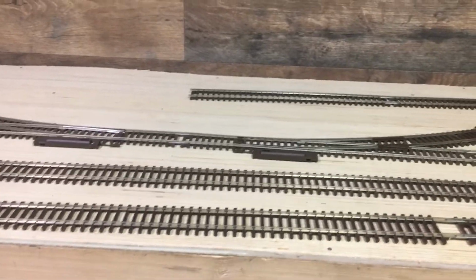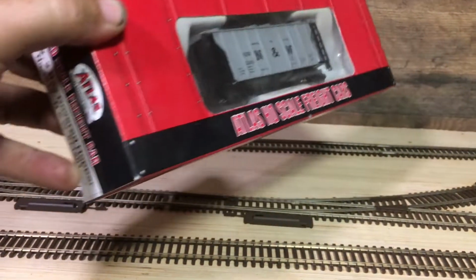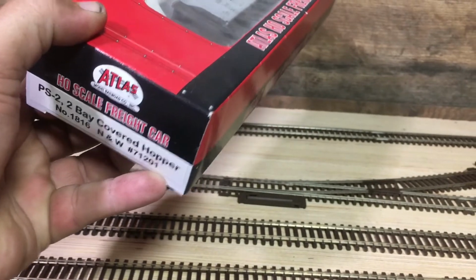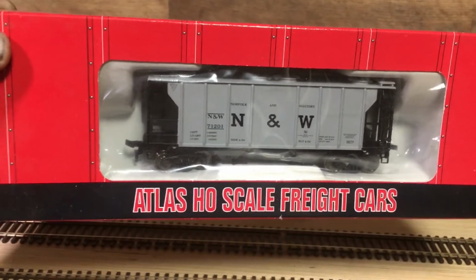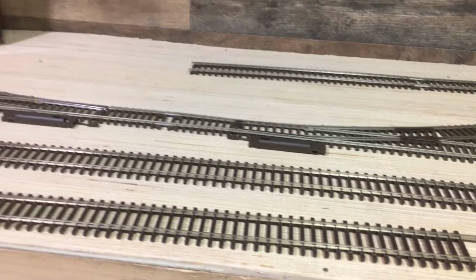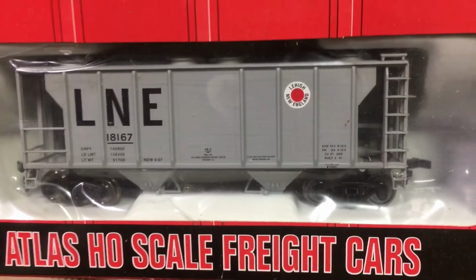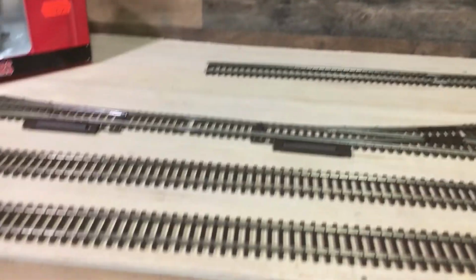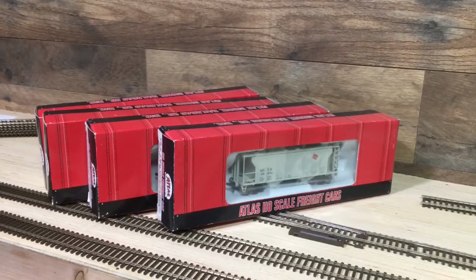Alrighty guys, in this video we're going to go over some additions to rolling stock that we've picked up. These first ones are going to be the PS2 two-bay covered hoppers. I want to have a little cement factory on the shelf layout. So I've got one, it's a Norfolk and Western. We've got a Rock Island, and we got a Lehigh New England. Milwaukee Road, and I've got a four pack down here of all Central New Jersey. And I picked those up off of Facebook Marketplace.